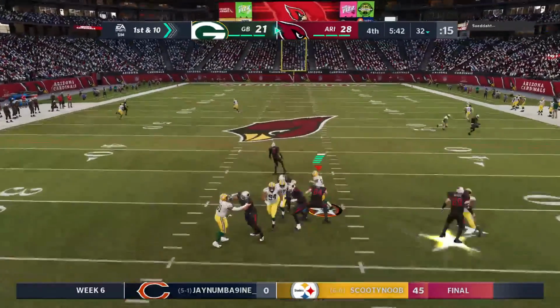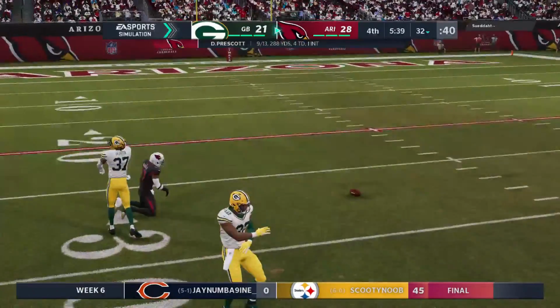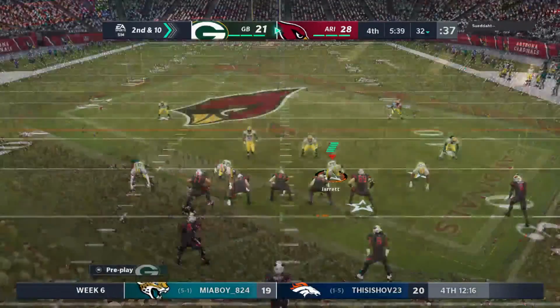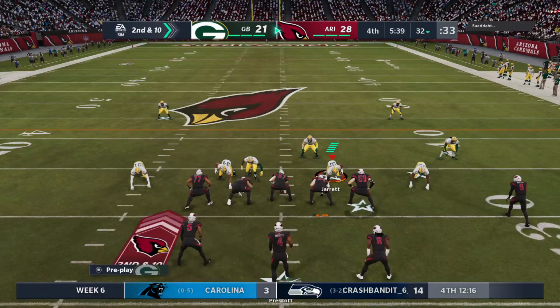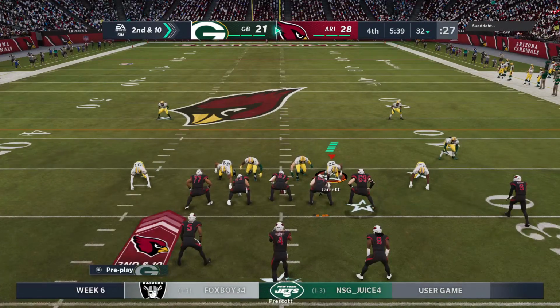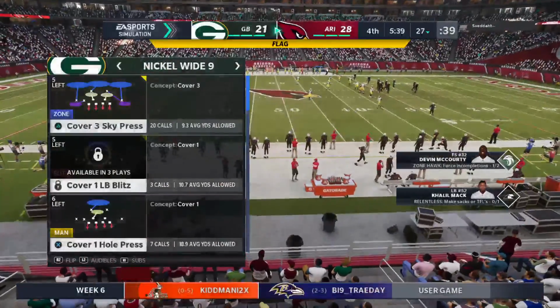Prescott yet again. Taking a deep shot here for Hardman. And that is incomplete. He couldn't hold on through the contact. Brings up second down. Here's second and 10 now from about the 32. Defensively. Movement there on the offensive line. A little quick and a 5-yard penalty.